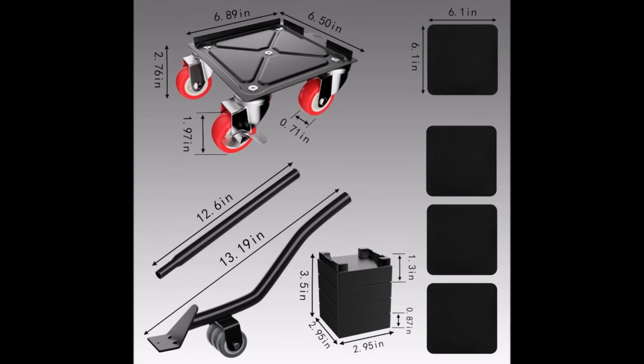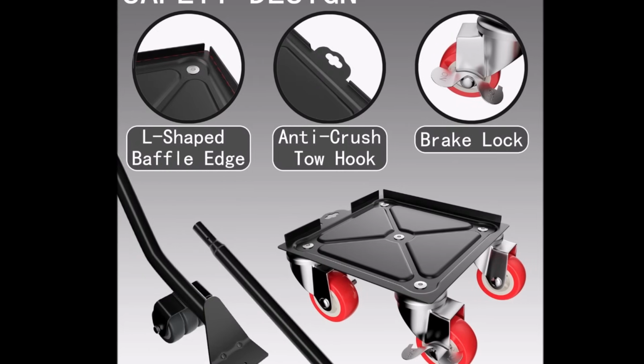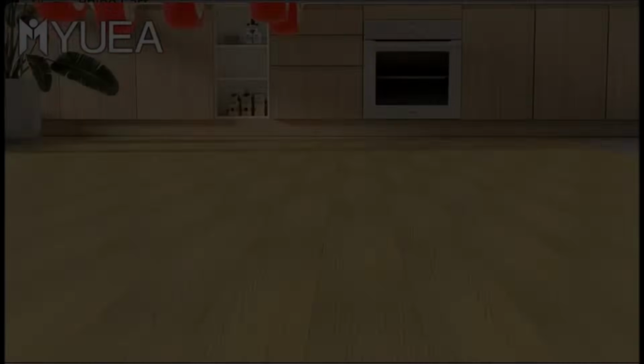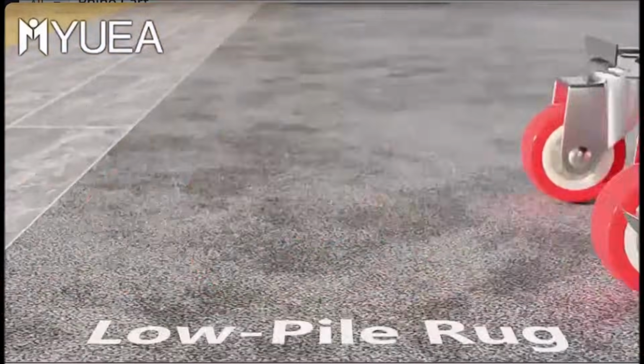For added protection, the pry bar and dolly panels come equipped with self-adhesive anti-slip pads that keep items secure and protect them from scratches during lifting or transport. The upgraded design includes a larger load-bearing panel, a fifth central wheel to boost capacity, and an L-shaped retaining edge to prevent items from slipping off.